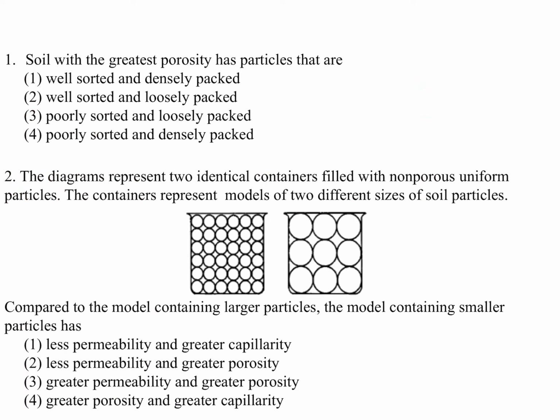Soil with the greatest porosity. So which one is going to have the greatest empty spaces in it? That's going to be well sorted and loosely packed.